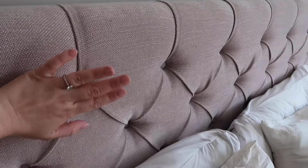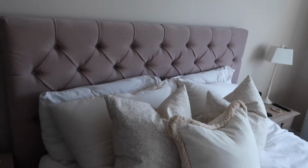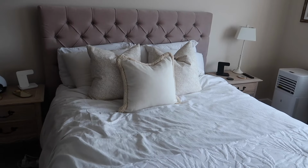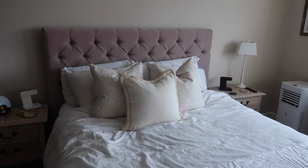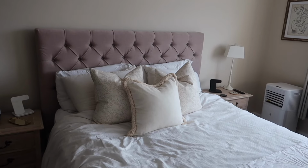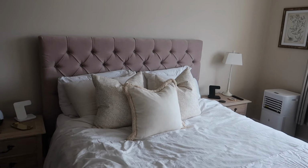But I do really like the headboard. I think it's really, really lovely. We love our bed frame. We love our bed. It's really lovely and cozy. And my aim was to always get a really nice hotel inspired bed. And I do feel like, you know, you've made it when you go to a hotel and you're like, you know what? No, my bed is better and I can't wait to get home and sleep in my own bed.